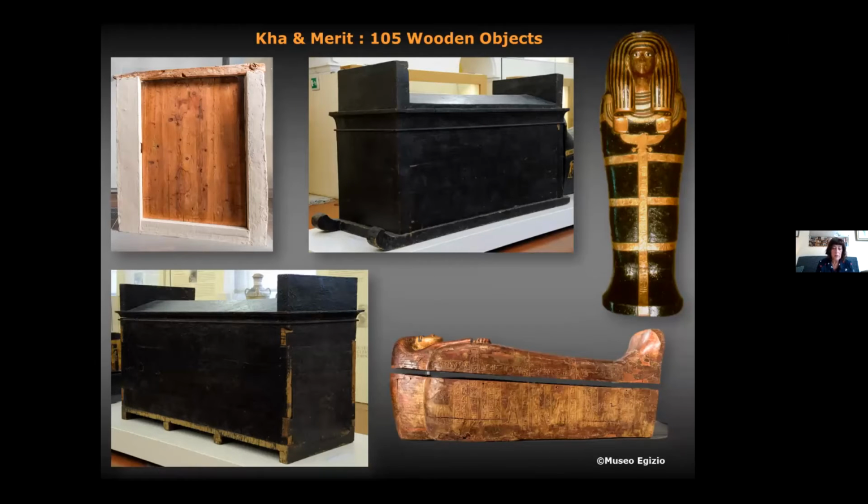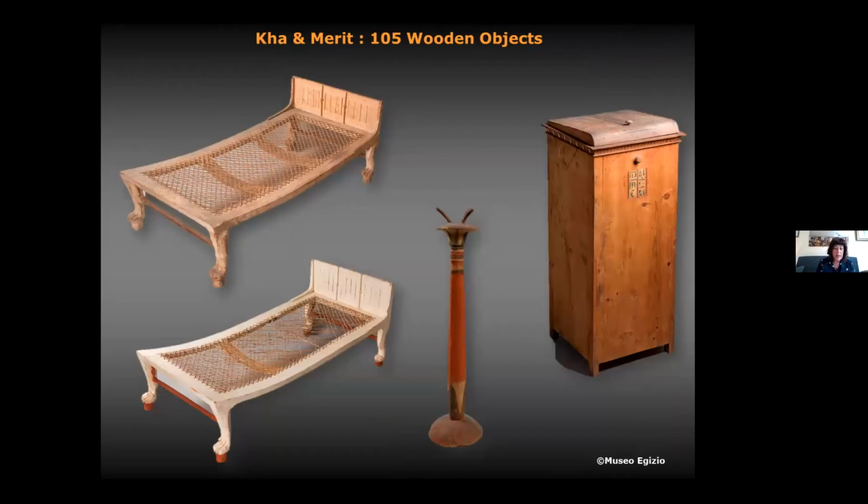In the collection, we found about 105 wooden objects of diverse size and functionalities. We have quite big objects like the entrance door of the tomb and the outer and inner coffin of Kha and Merit. Also of great size, we have the two beds, a lamp support, or the wick box of Lady Merit. As far as the size of the object is concerned, it is closely linked to its mode of display.